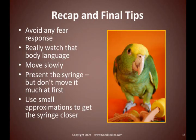So let's recap, and I'll give you some final tips here. Remember, you're going to try to avoid creating any fear response to the syringe. You're really trying to make this syringe a really fun thing for your parrot to interact with, so it's really important not to scare him with it. So that means you've got to watch his body language. The moment you see him back away because he's nervous means that you've asked for a little too much. So take it slow. Present that syringe, but don't move it too much at first.